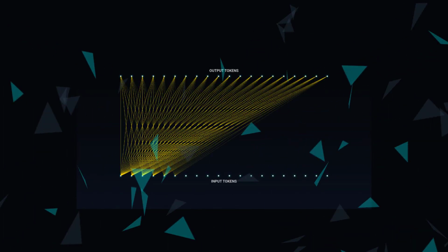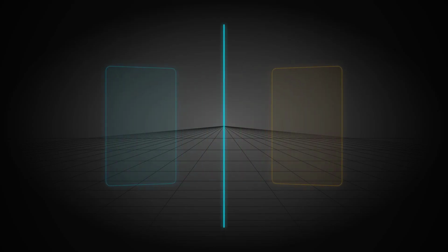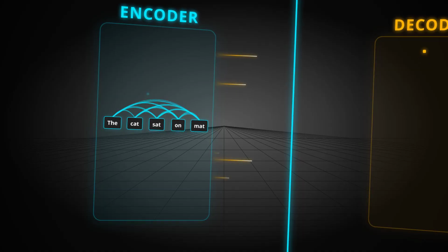It proposed a radical idea: ditch recurrence and convolution entirely. Instead, rely solely on an attention mechanism to draw global dependencies between input and output. The architecture is split into two parts: an encoder that understands the input and a decoder that generates the output. Each layer uses self-attention to look at every other word in the sequence simultaneously.